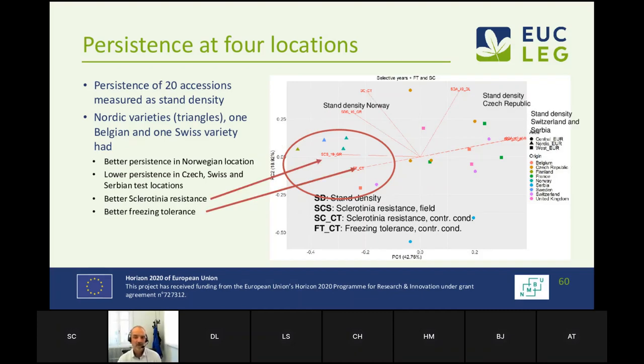And these varieties also showed better sclerotinia resistance and better freezing tolerance. So these are traits also associated with a better persistence. And on the other hand, you have the other accessions performing better under Czech, Swiss, and Serbian conditions.